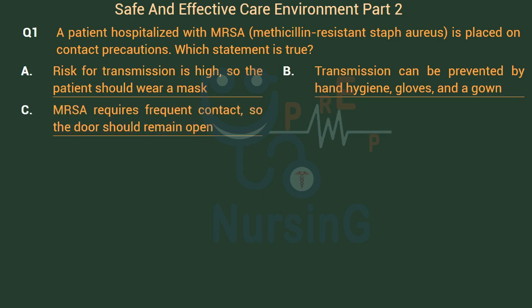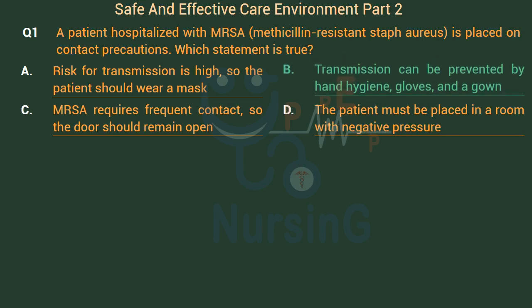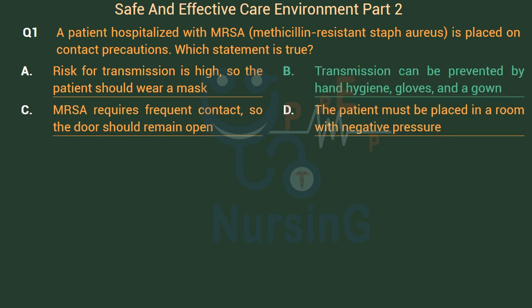Option C. MRSA requires frequent contact, so the door should remain open. Option D. The patient must be placed in a room with negative pressure. Right answer is Option B. Transmission can be prevented by hand hygiene, gloves, and a gown.